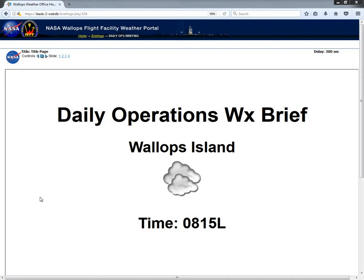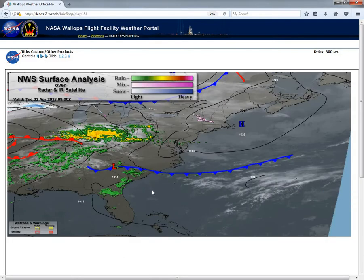Cloudy skies and cool conditions to start today. We're going to see those cloudy conditions continue through most of the morning and afternoon hours today, but we will see temperatures begin to bump up a little bit, close to that 60-degree mark this afternoon.